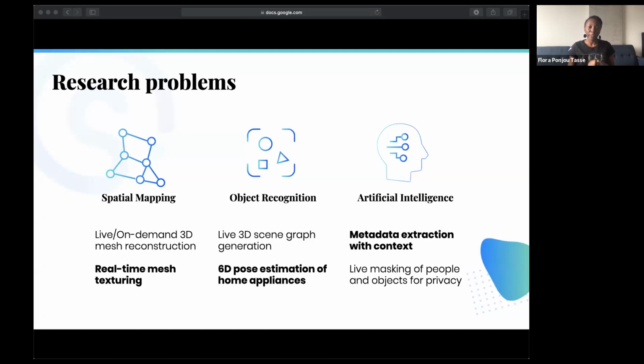For the purpose of this talk, I will just focus on three problems we've looked at. The first one is real-time mesh texturing, where you have a mesh, but you cannot really take measurements on that mesh unless you have a clear depiction of the texture. Then we have 6D pose estimation for walkthroughs. If you want to attach AR tutorials around a washing machine, then we need to know exactly the position and orientation of that washing machine to best overlay content on top of it or around it. And then a very important piece for enterprises is being able to extract metadata like serial numbers for auditing and reporting, and for folks to be able to find the right pieces when something needs to be changed.